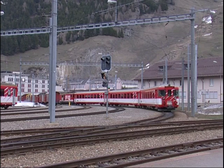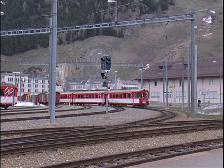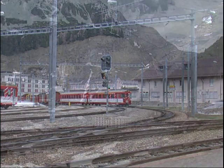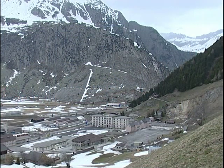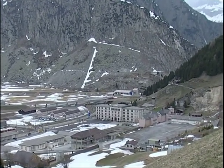The station is generally at its busiest from 20 past until 22 minutes past the hour, as trains arrive and depart from all directions. Finally, another superb view from above the town as a train arrives from Göschenen.